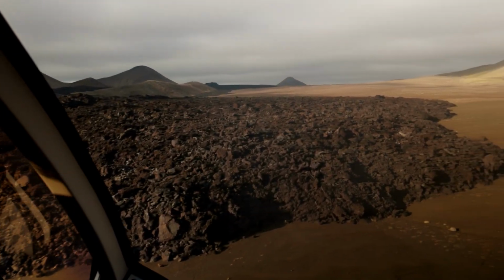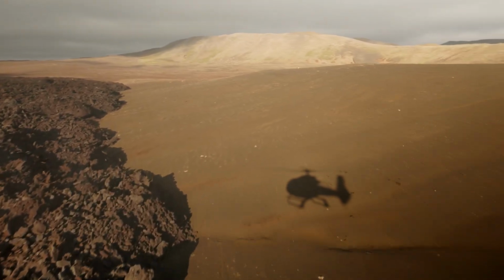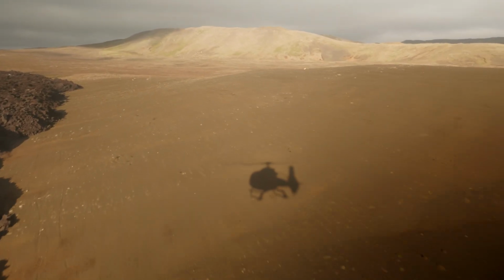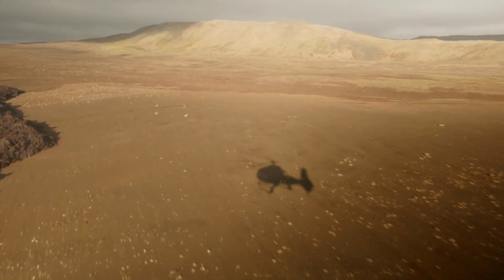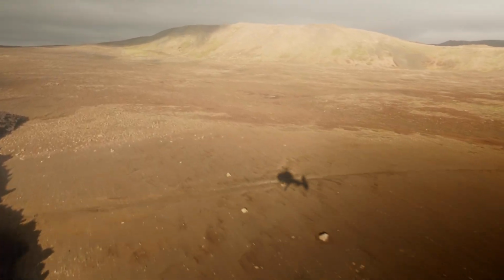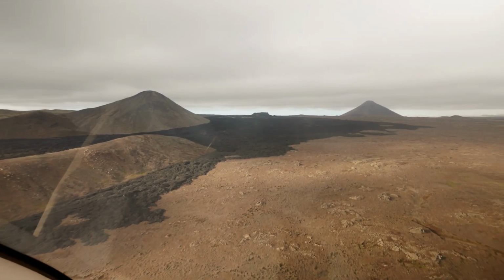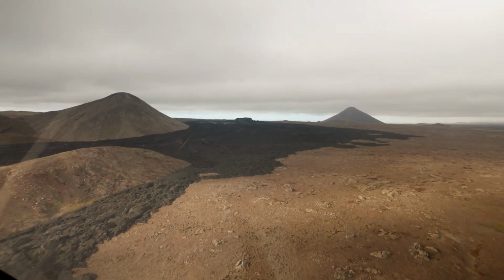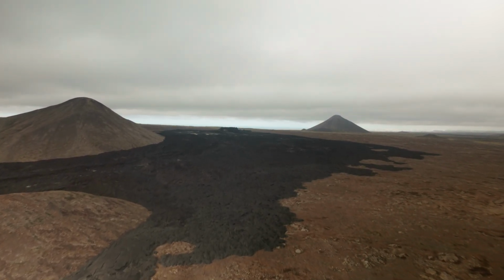As we fly over the lava, you'll be able to see what's newer and what's older. And of course, the helicopter shadow is pretty cool too. On our way back to Sundhnúkur, we got to see a lot of old volcano cones. Pretty cool, and you can see this lava is a little less old than the other stuff.